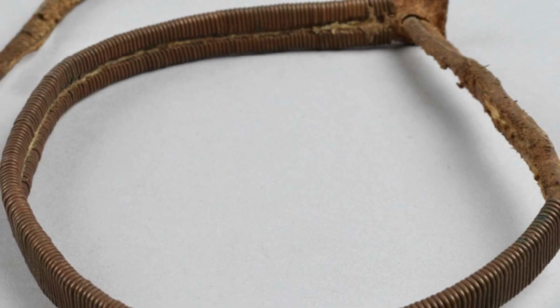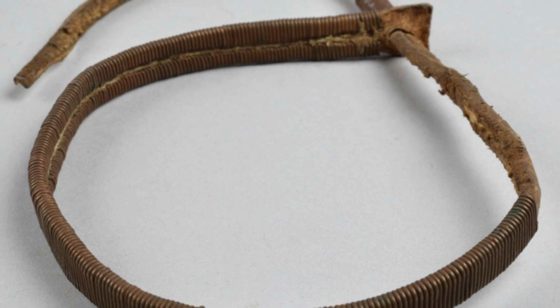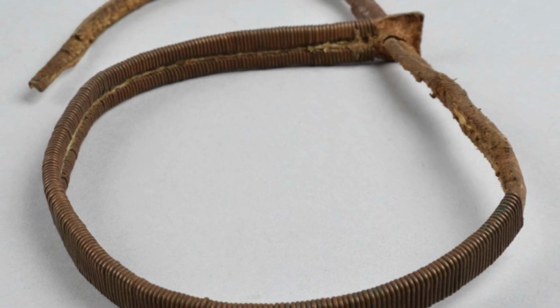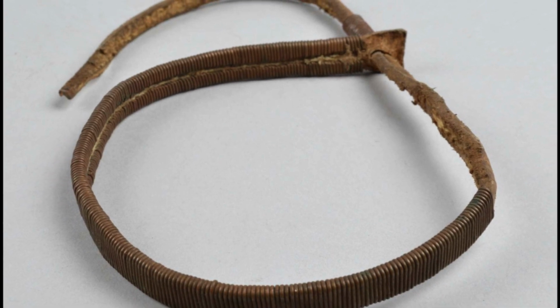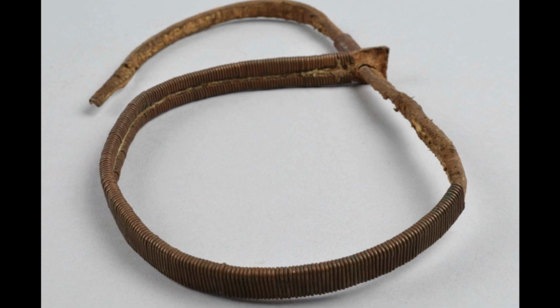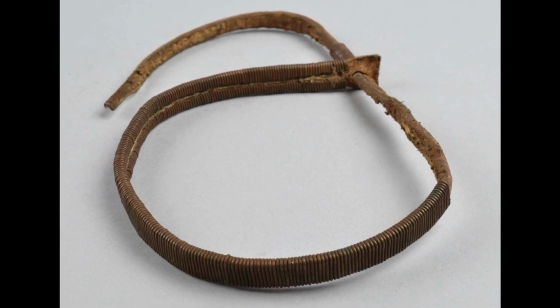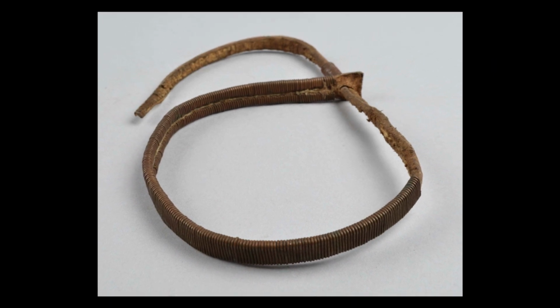The collector acquired the item in the year 1910. The collector states it is formed of a leather strap whipped with copper wire. On the inner aspect, throughout its entire length, a cut has been made with a chisel through each turn of the wire. The terminal tongue passes through a terminal hole.